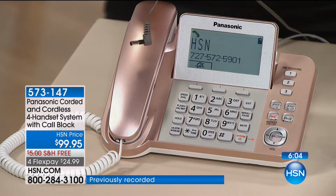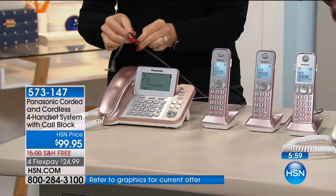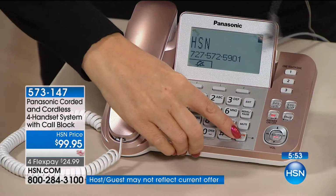Think about it. How many times have you raced to the phone and the phone was in another room? How many times have you raced to pick up the phone only to realize, I did not want to answer that call, and now I'm stuck talking to my Uncle Joe or my Aunt Martha or someone who's going to go on and on? Maybe it's just not the right time. You can see who's calling. You can hear who's calling. And then listen to this. This has battery backup. So if you have your landline at home and the power goes out, you can still place and receive phone calls.